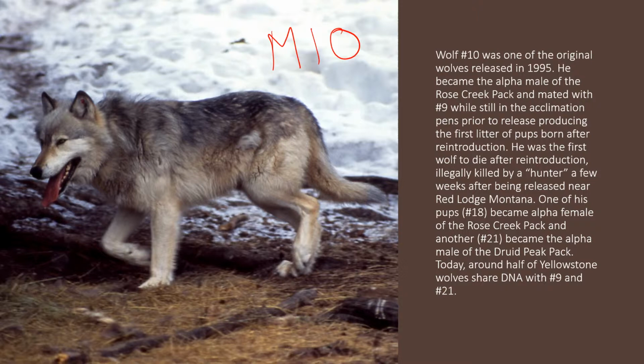And he's interesting because number 10 mated with number 9, F9, while they were still in the acclimation pen before they even released. So this mating produced the first litter of pups to be born in Yellowstone in around 70 years. Number 10 is also famous because his life was cut short. A few months after being released, he was illegally shot near Red Lodge, Montana, northeast of the park.